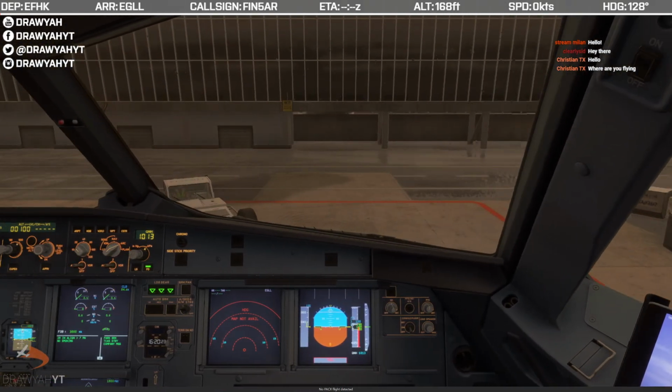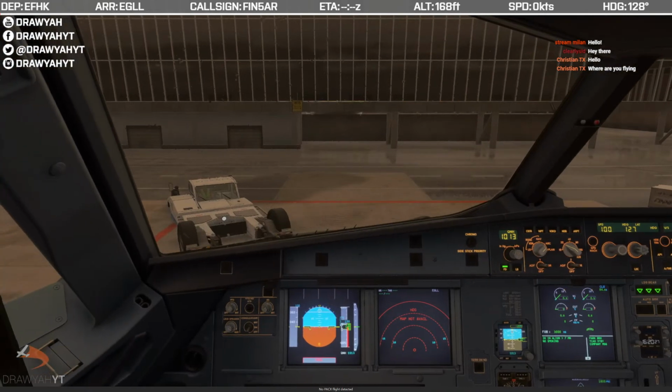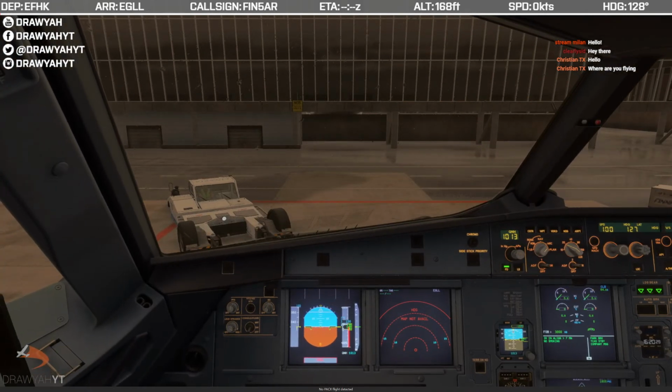Make sure all my cameras are in the correct places. Haven't actually done the camera setup for this airplane, so it's my first time kind of properly flying it in the sim. Where are we flying? Flying from Helsinki. Christian, welcome. Christian, flying from Helsinki to London Heathrow.